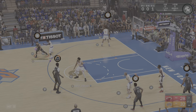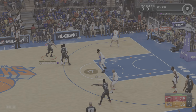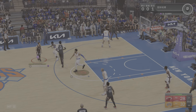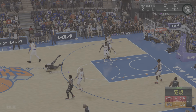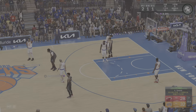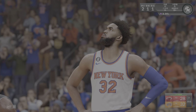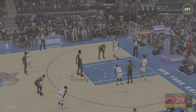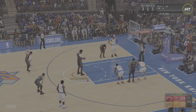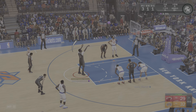Now here's Curry. And there's the screen. Pass to Bull. To stop the run. Oh, he got hacked on the 3-pointer. And he'll head to the line. It's going to be on Karl-Anthony Towns. Ooh, good defensive intensity. But you have to stay in control always.